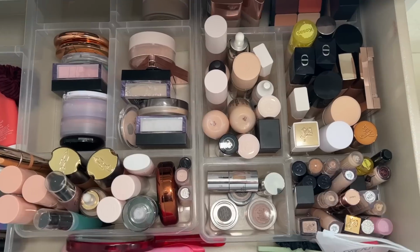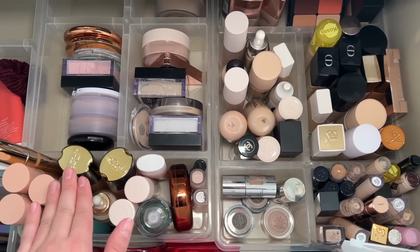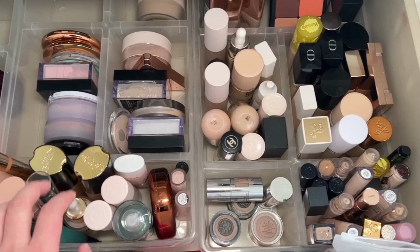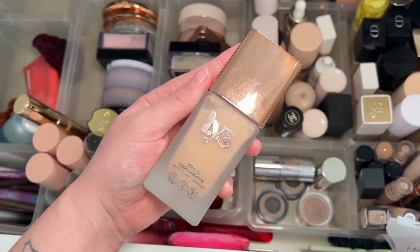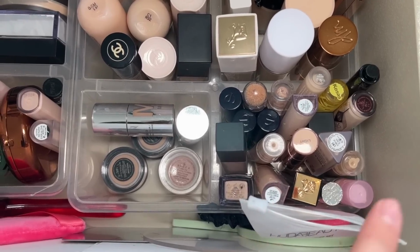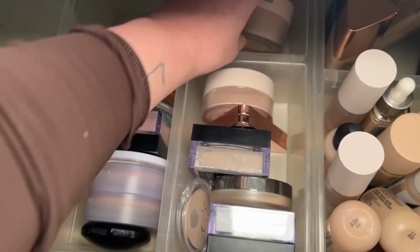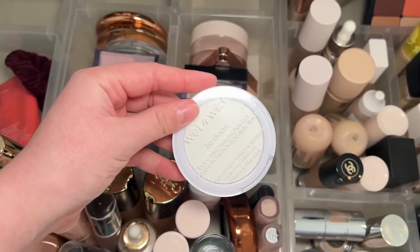Let's get started. Starting with base products, I think I'm going to skip primers and glow boosters altogether. I have so much moisturizer on my face, I don't think I need anything. For my foundation, I was kind of thinking about this, the LYS Triple Fix. Going to use MN1. For concealer, let's go for the Charlotte Tilbury Beautiful Skin. Powders, Mercier for my face, and this one for my under eyes.